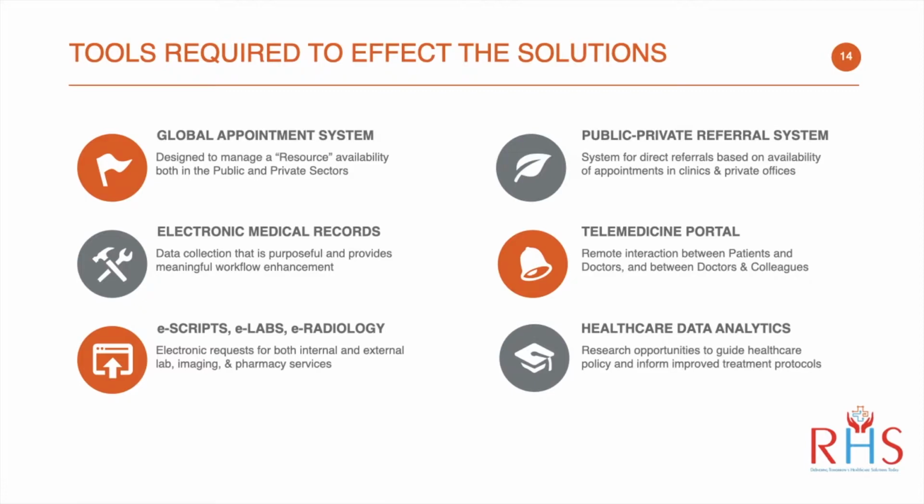We need an electronic medical record system that is purposeful in supporting meaningful workflow enhancement. We need a telemedicine portal to support remote patient monitoring and also support collaboration of the healthcare team. We need an e-request system for prescriptions, laboratory, and radiology services. And finally, we need a robust data analytics layer that will create the research opportunities that would guide health policy and inform treatment protocols. Our healthcare management system provides all these tools. Let's take a look at that.